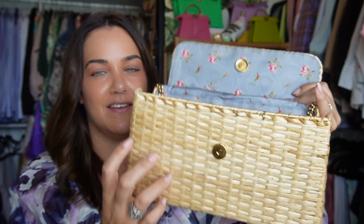It has gold hardware. Inside it has this kind of nylon floral lining, because I think it must be hard to line bags made from this type of construction. It has a gold chain with a tan break in the chain, and you can wear this chain crossbody or on the shoulder, or you can tuck it inside for a nice clutch moment. This bag has long been a favourite in my collection.